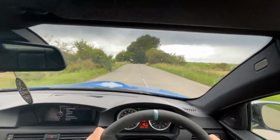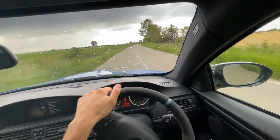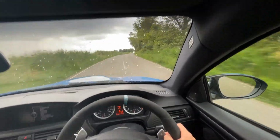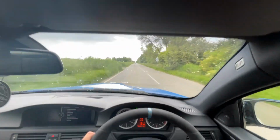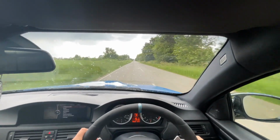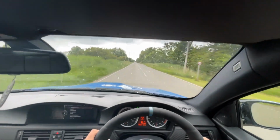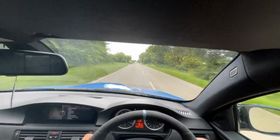Pigeon, move! So I've got it in M dynamic mode. So that just allows for a little bit of slip on the wheels. So it lets it be a little bit playful without letting you spin out. It's supposed to catch you, but I don't trust it.